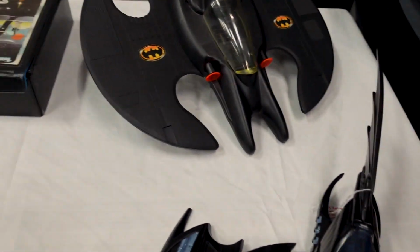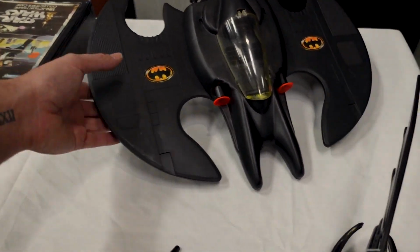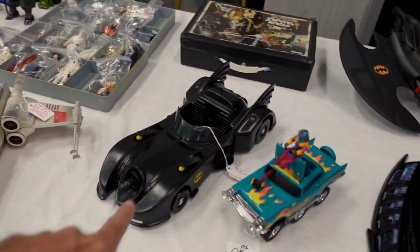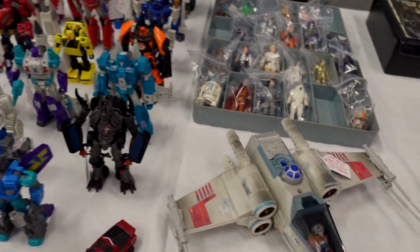He goes, is that the missile launcher one? I'm like, yeah, he just got it in a bag right there. A $150,000 figure just sitting in the bag. This is cool. I've never seen this. Is this the gun one? Yeah, trust me. I got that. I don't have that one yet. Lots of cool stuff.